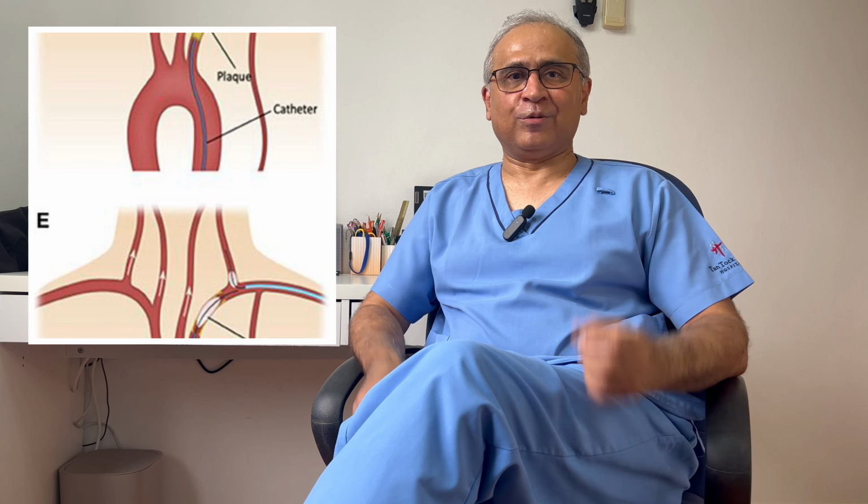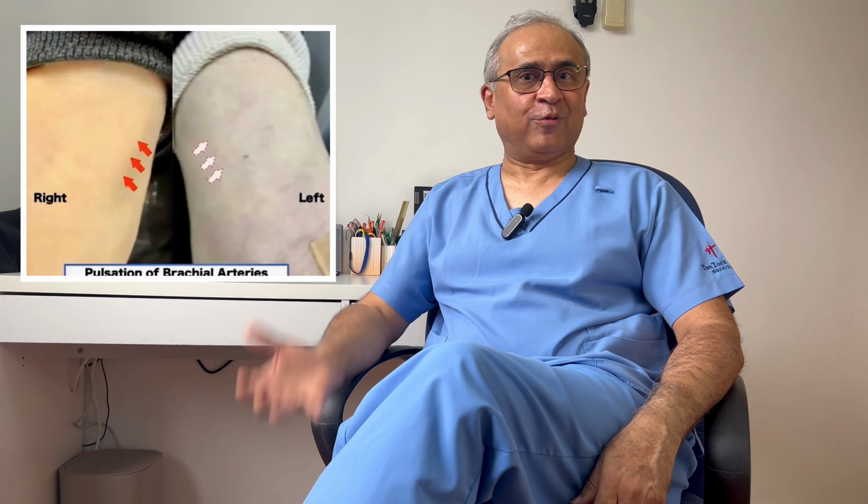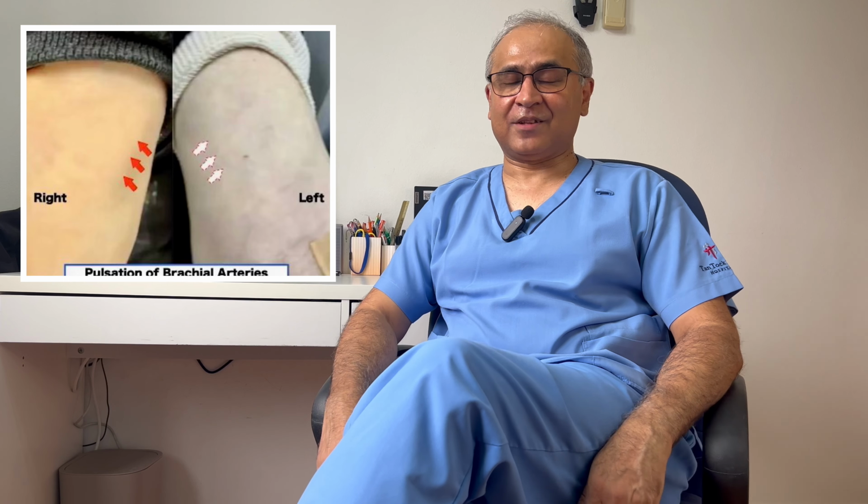The moment he deflated the balloon, I suddenly found a bounding pulse. Next day I saw the patient, and he was actually moving his hand. He was exercising with a dumbbell there, and he said there was absolutely no problem. I thought, this is the field I want to do. And so therefore I actually approached this interventional radiologist, my mentor at that time, and I asked him whether I can train with him, and luckily he agreed, and I spent a year with him, and thereafter it just kept going on from there.